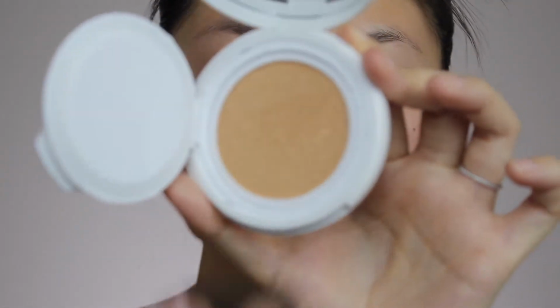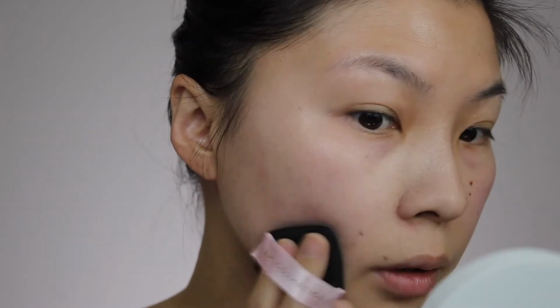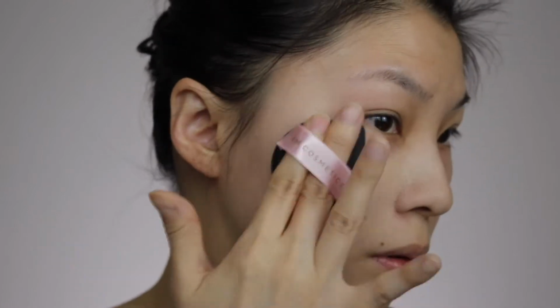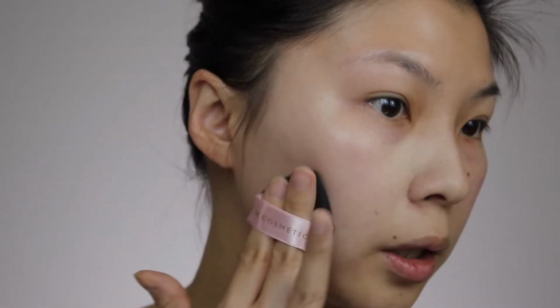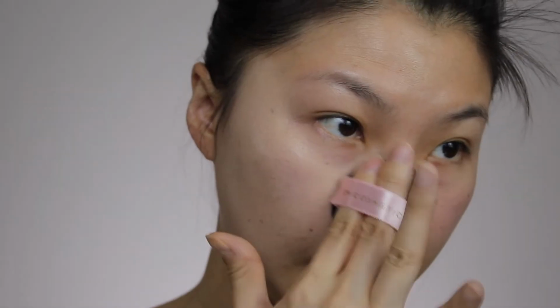Go ahead and finish applying. Right off the bat, there's definitely coverage. Can you guys see? It kind of covers up my redness fairly quickly. This may be a little fair, but I actually love the fact that it has SPF 50 and skincare ingredients like green tea, papaya extract, and other interesting skincare ingredients.